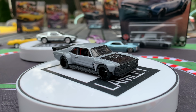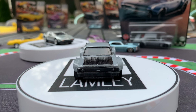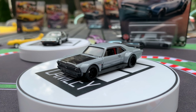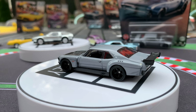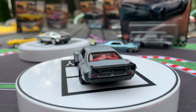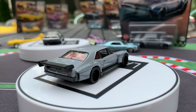Big wide base on this one, and obviously the wide tires. I dig this. This is the kind of stuff that I just like. Where do you put this in a car culture? That's why you have Boulevard, right? So you can do something like this. It's kind of a fantasy casting, but you could totally see something like this on the road or on the track, maybe at some sort of car show or car meet or something. I just think this is a really clever, very cool model.